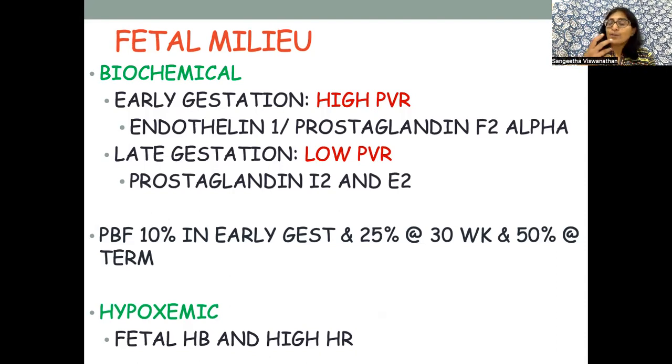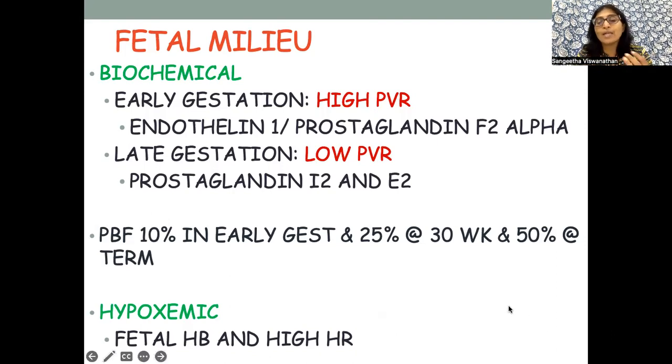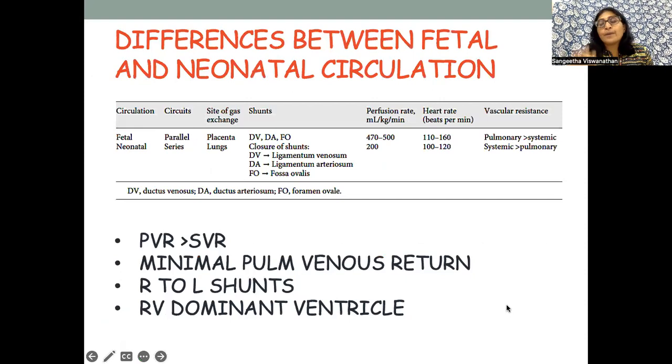Also, we know that the fetus is constantly living in hypoxemia. So whatever blood comes even from the mother is only 70% saturated. So even the umbilical venous blood is hypoxemic. So the fetus adapts itself to this hypoxemia by fetal hemoglobin and also running a higher heart rate to optimize or maximize oxygen delivery to the organs.